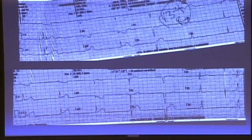And here is their 12 lead, two 12 leads, one with the V3, V4R, which is, by the way, positive, and one showing obvious inferior MI pattern. But what else does this show? What else might we consider treating in this case?